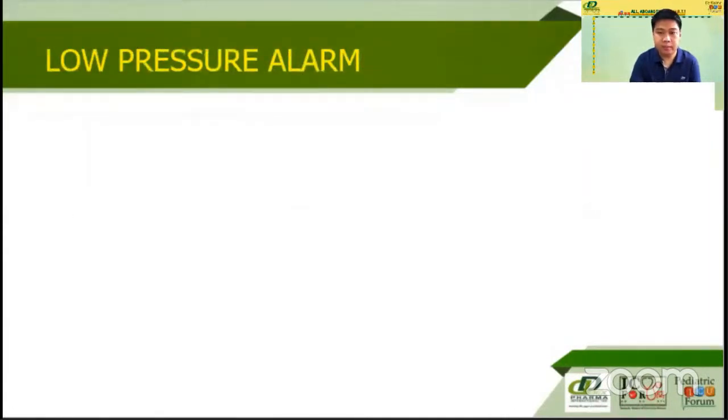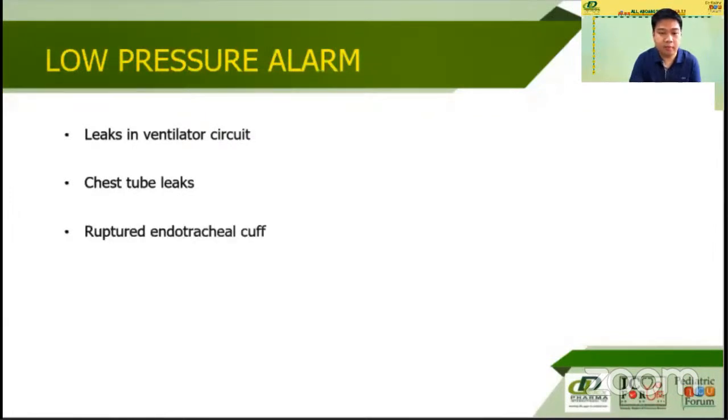Low pressure alarm. It is triggered when it reaches the low pressure limit. If this happens, the alarm limit must be set minus 5 from your preset pressure settings. This low pressure alarm is also activated by leaks in the ventilator circuit. Chest tube leaks will necessitate readjustment, as will a deflated or ruptured endotracheal tube cuff and patient disconnection.